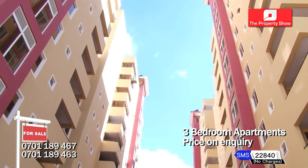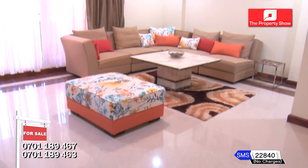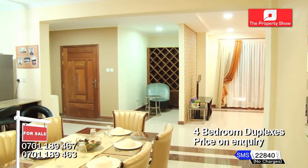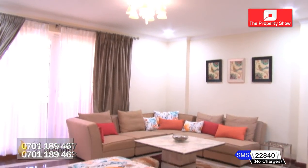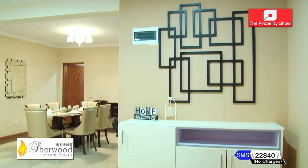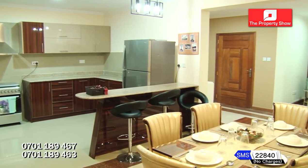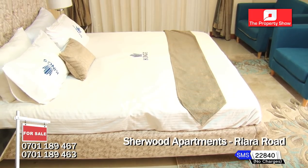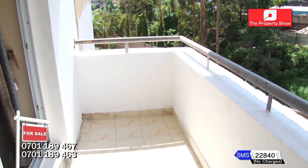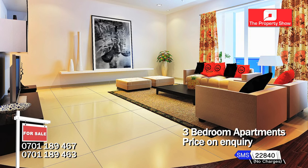Sherwood Apartments. Located at Riara Close off Riara Road are these modern, beautifully finished apartments. Sherwood Apartments boast a total of 72 executive apartments: 37 apartments of 3 bedroom, 2,280 square feet, 27 apartments of 3 bedroom, 2,334 square feet with master balcony, and 8 apartments of executive 4 bedroom duplex apartments, 3,818 square feet.